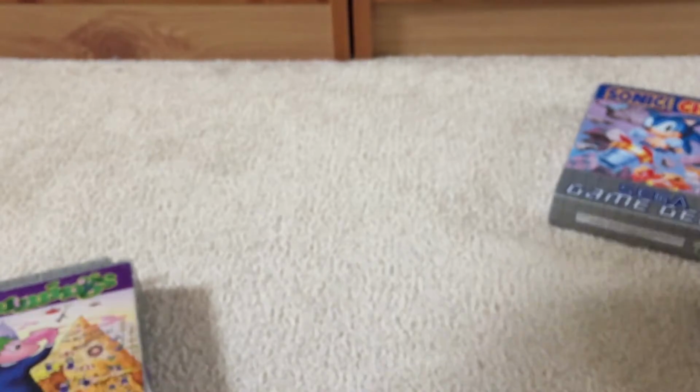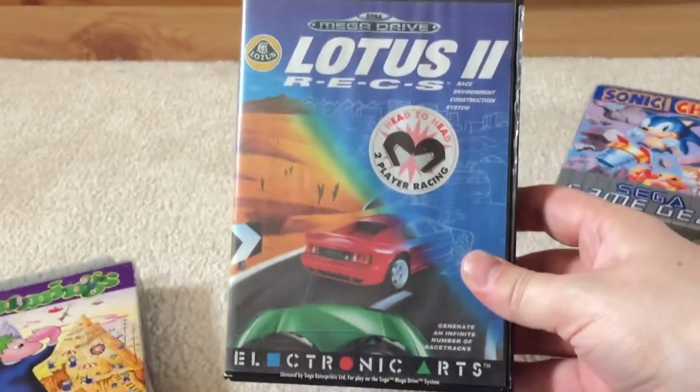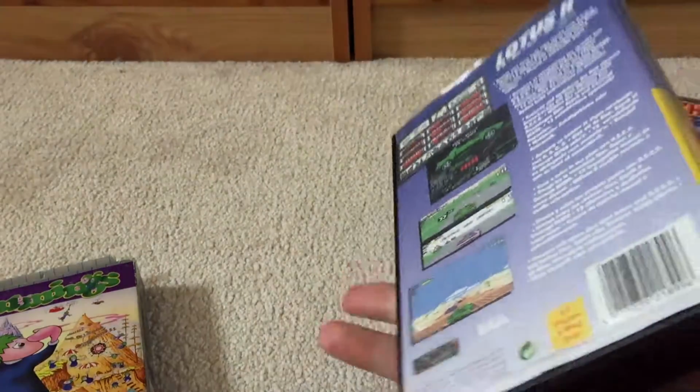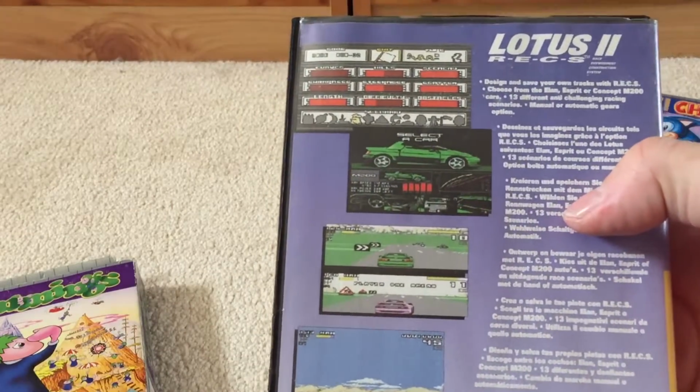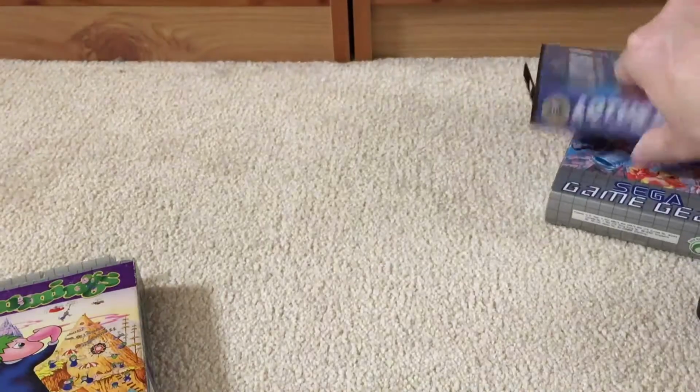For the Sega Mega Drive, I've picked up Lotus 2 Rex, which is a cool game. I like Lotus Turbo Challenge. I've got the original on the Mega Drive boxed and complete now. And this is the second one, which is really cool.